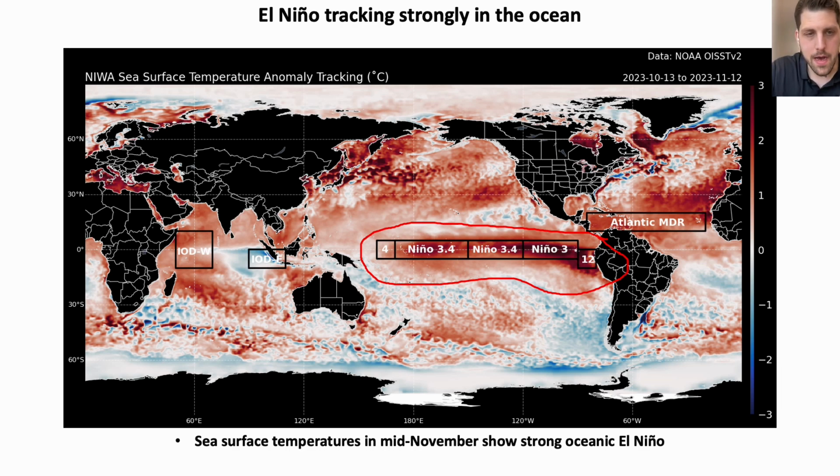And this year, the key monitoring region that forecasters focus on is called the Niño 3.4 region. It's in the central part of the Pacific Ocean. Right now, that area is 1.8 degrees Celsius above average as of the latest reading. Once you get to about 1.5 degrees above average in that region, that's when we start to call it a strong oceanic El Niño signal.